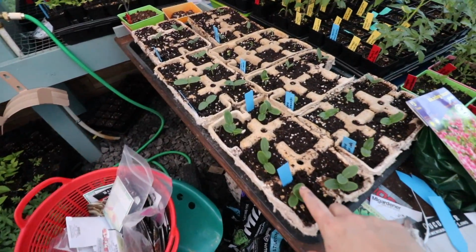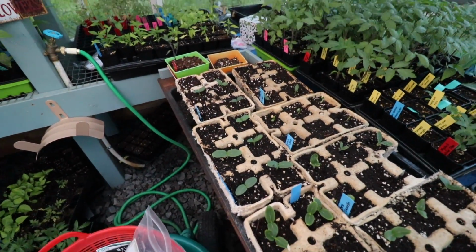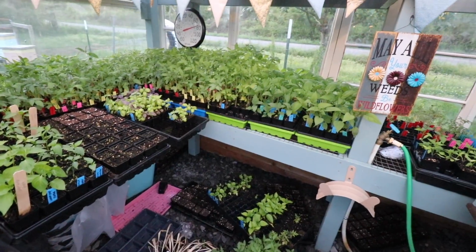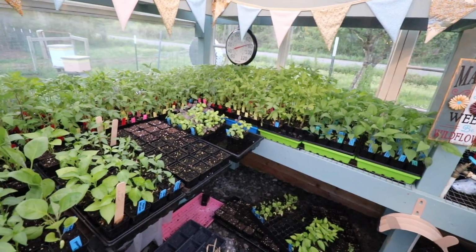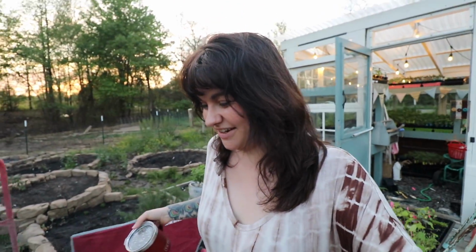Look at all of my little cucumbers and squash babies coming up. Aren't they looking cheery? And these guys sure are getting ready to go out to the garden.